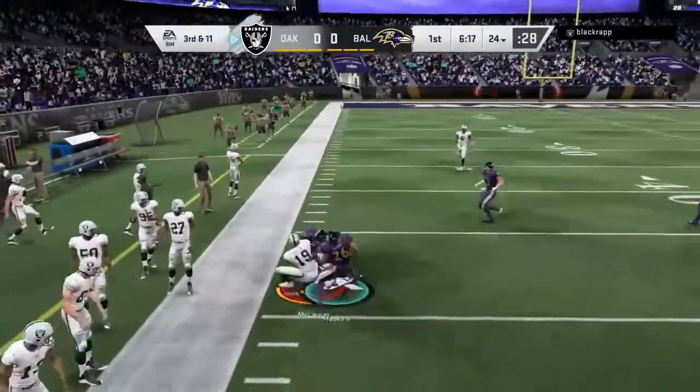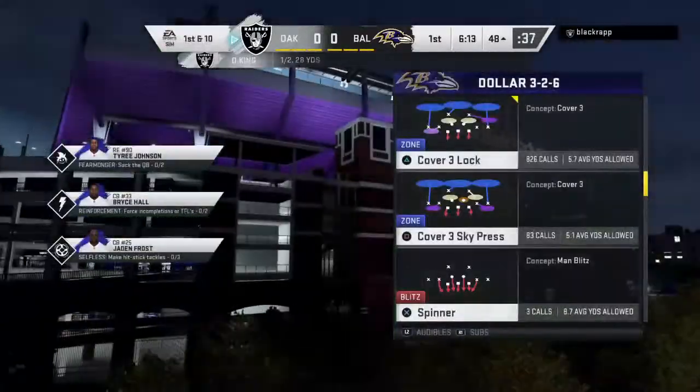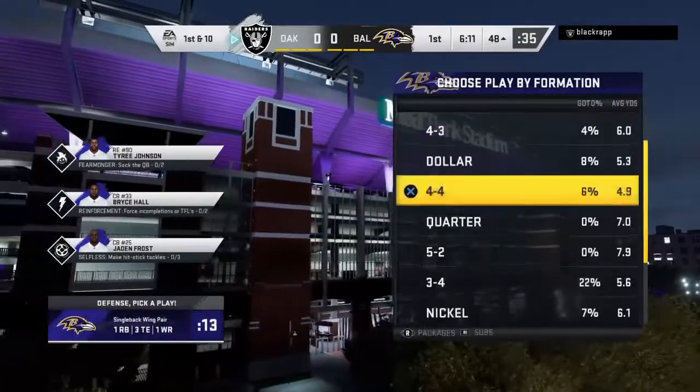Now a deep ball here, hauled in just past the 50. And he'll be taken down, but not before they work it across midfield. A big third down conversion with a gain of 28.